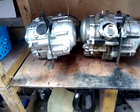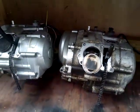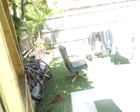Look at all this shit. So you can see this piston was brand new, but it was burning oil like fuck. Like, I literally had to change the spark plug every day, otherwise the bike wouldn't run. It was fucked. Right, it took me 2.5 litres of oil to go to Bournemouth and back. 2.5 litres of oil.